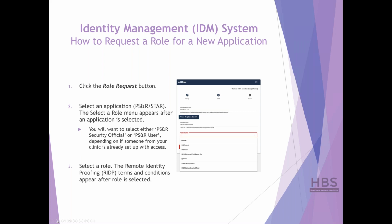And once you select that role, the remote identity proofing terms and conditions will appear.